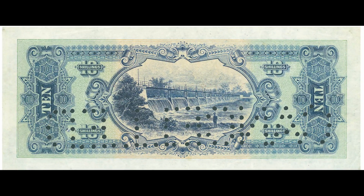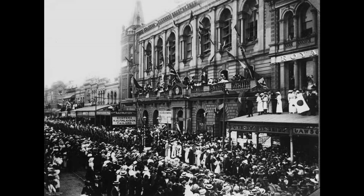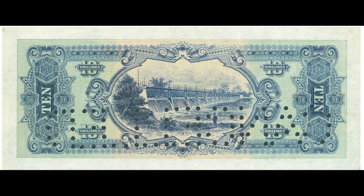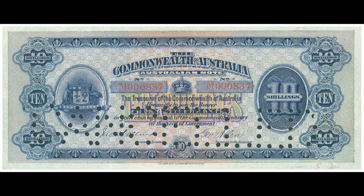This banknote is notable as it represents a time when Australia was transitioning from being a collection of separate colonies to becoming a unified nation within the Commonwealth. The issuance of currency bearing the name Commonwealth of Australia underscored the country's newfound status as a unified federation. The most expensive 1914 Australian 10 shillings was sold at auction for $300,000.